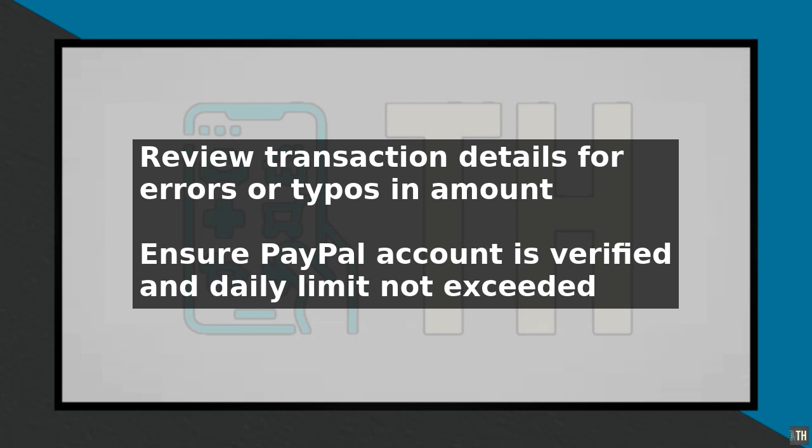Check your account for any holds or restrictions that may be causing the transfer to fail. If you have recently added a new bank account or credit card, ensure it is confirmed and verified. If none of these steps resolve the issue, contact PayPal customer support for further assistance.